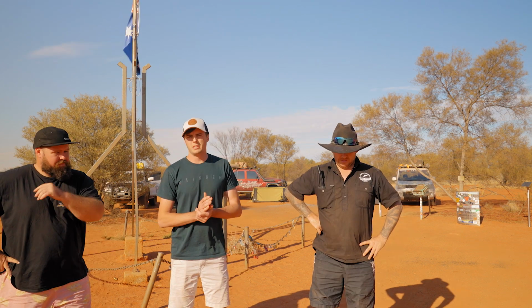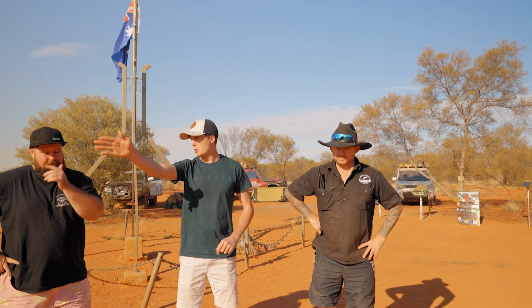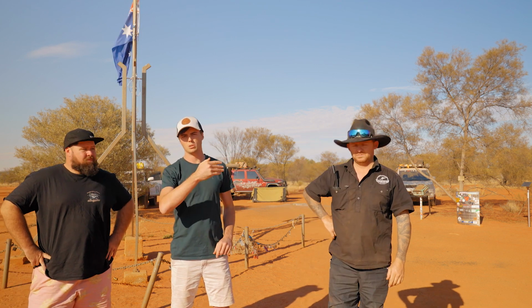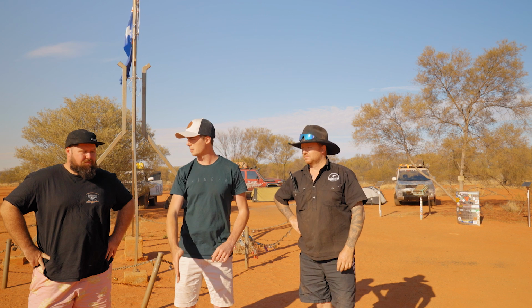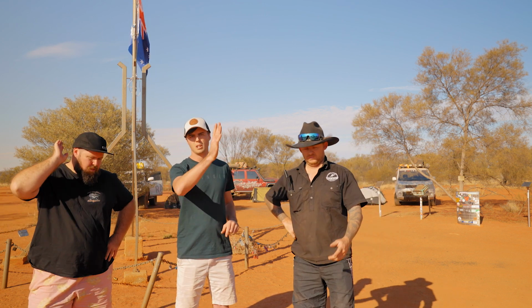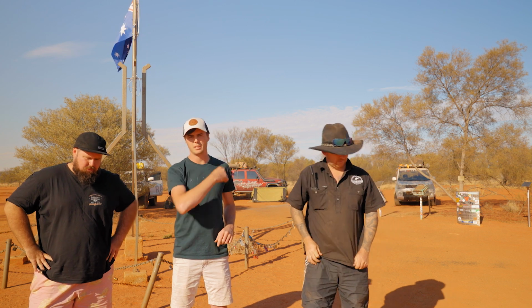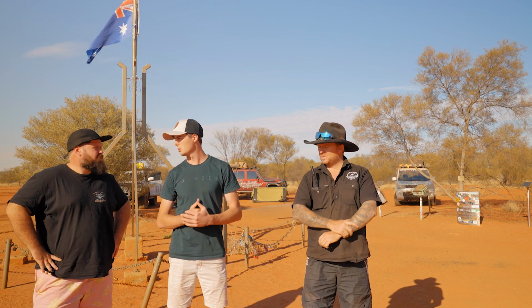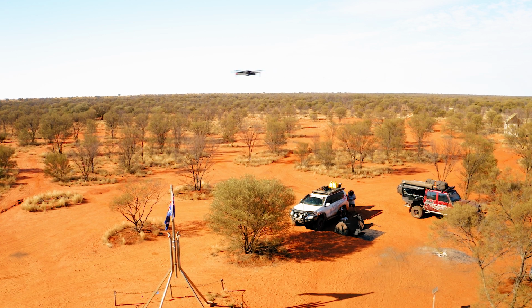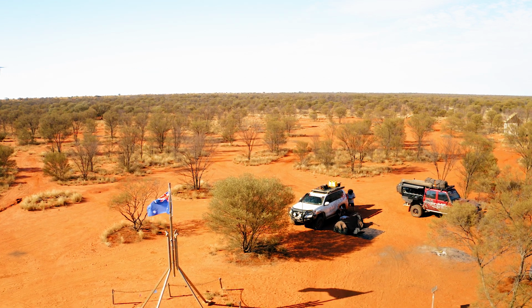Anyway, today we're going to boost out of here. We've got a 12-kilometre drive back to the main dirt road from Finke, heading north up to Ayers. We'll boost up that road for a little bit, turn left out to Uluru on the Stewart Highway, I think, and then out onto Lasseter Way. Yeah, it's a bit early. Can't remember the names.